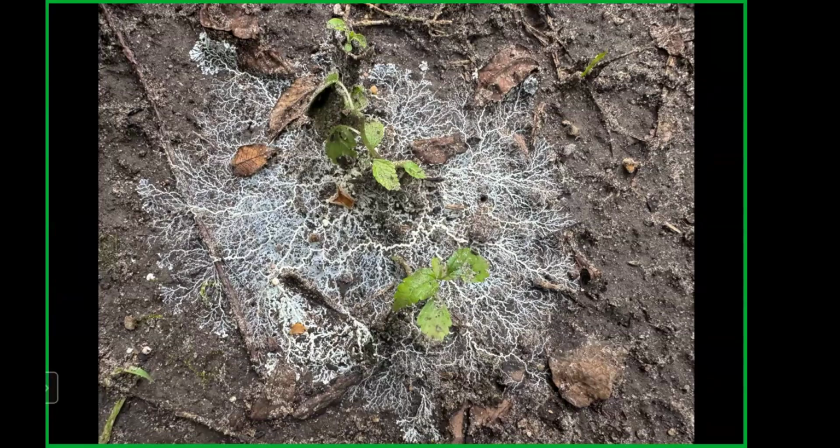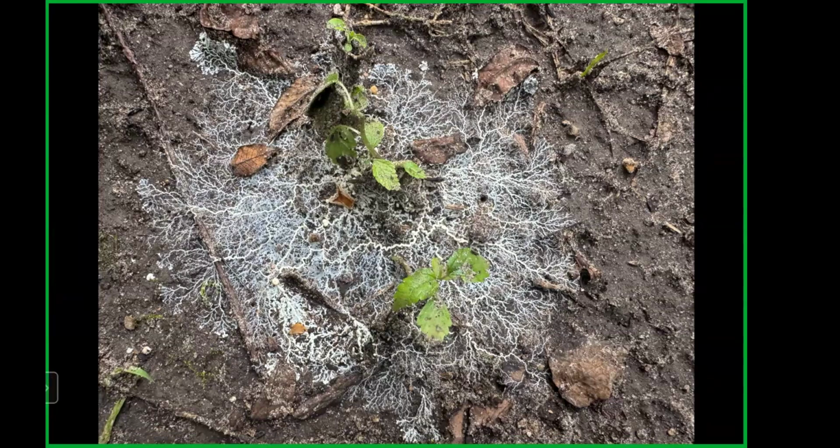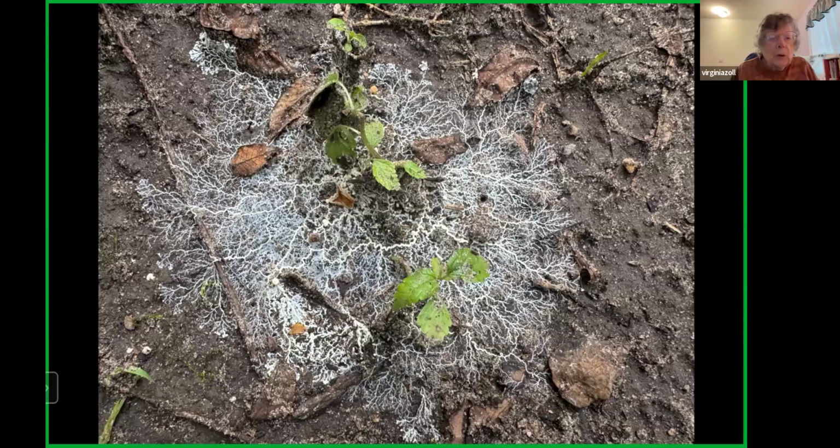What do you think, Virginia? If it was slimy or wet or sticky, it's a plasmodium. Oh, so did it move? It moves around, yes. And then it eventually will form a fruit body. It's a slime mold. Look at the upper left.